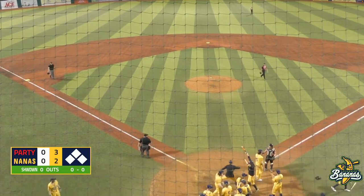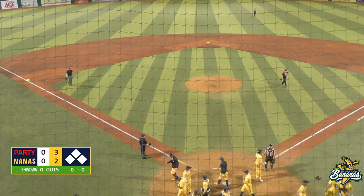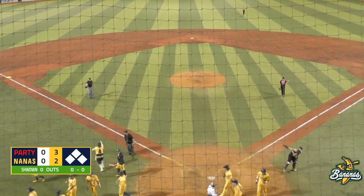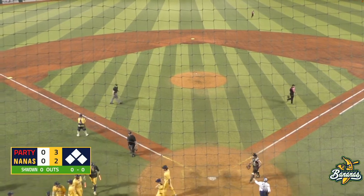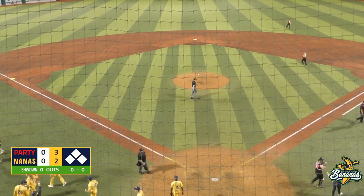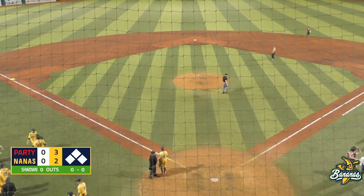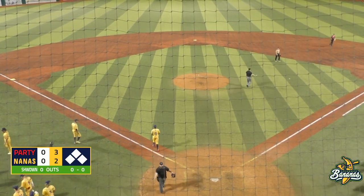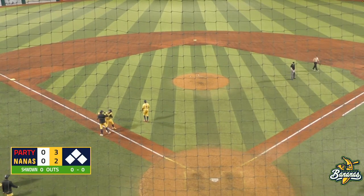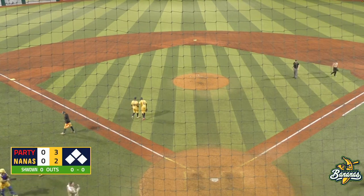Oh, pandemonium here in the Jack as both teams are successful in their showdown attempts at the plate. Reese Hampton, an absolute showdown star. And now the party animals will try their luck once again against Matt Malatesta.